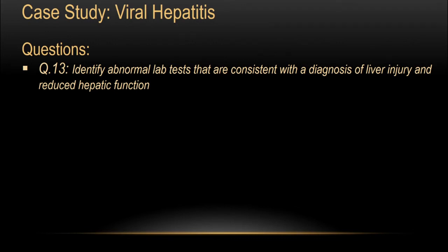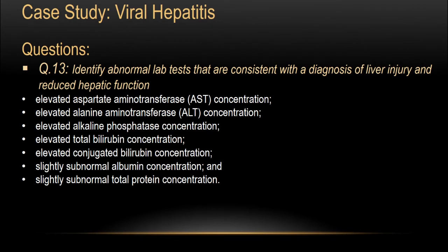We have elevated liver enzymes, AST and ALT. Of course, because it is a viral hepatitis, we expect more increases in the ALT. We have elevated alkaline phosphatase and elevated total bilirubin and elevated conjugated bilirubin, slightly subnormal albumin. This might point to some defect in the liver function, and slightly abnormal total protein concentration.